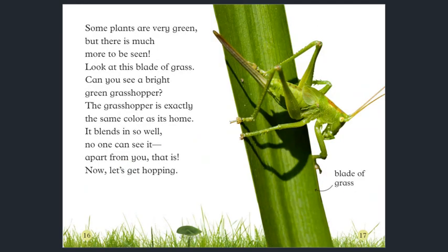Some plants are very green, but there is much more to be seen. Look at this blade of grass. Can you see a bright green grasshopper? The grasshopper is exactly the same color as its home. It blends in so well, no one can see it, apart from you, that is. Now let's get hopping.